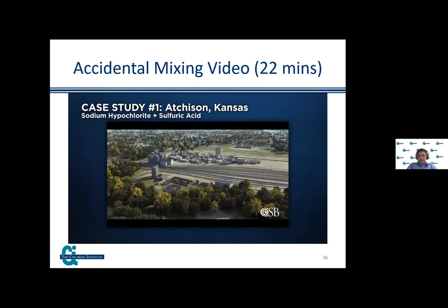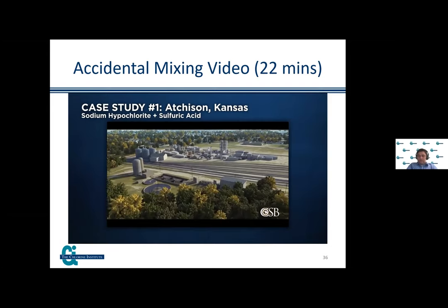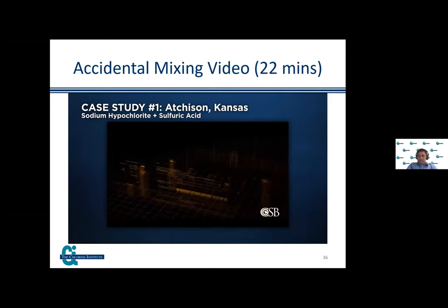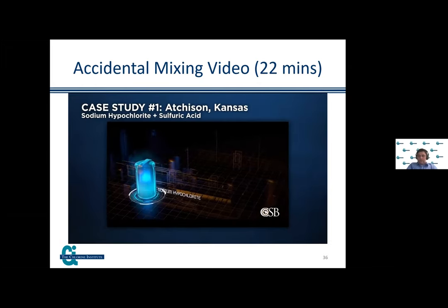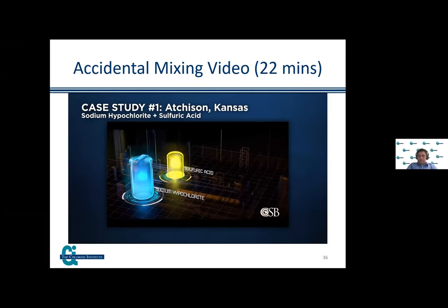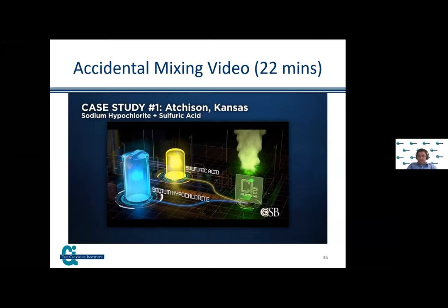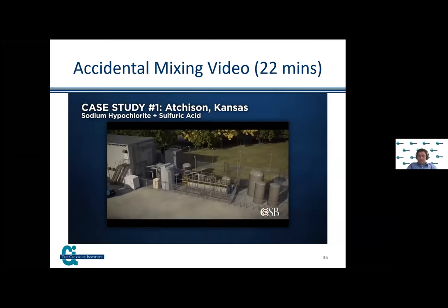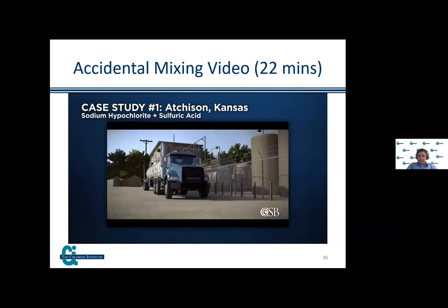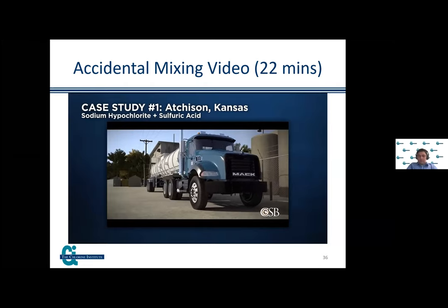The MGPI facility produces distilled spirits, specialty wheat proteins, and starches. The incident occurred in a section of the plant that uses sodium hypochlorite, or bleach, as well as sulfuric acid. These two chemicals, when combined, can form chlorine gas and other chemical compounds. On the morning of the incident, a truck from a chemical distribution company, Harcross Chemicals, arrived at MGPI to complete a routine delivery of sulfuric acid.